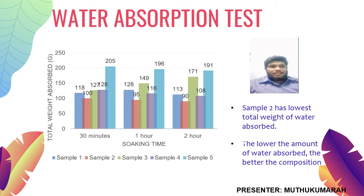These show that different compositions have different results, and that sample 2, with the composition of 20% coconut fiber, 20% cocoa peat, 60% plaster of Paris, has lower water absorption. For the suggestion, there was always a crack in the sample, so we can add more plaster of Paris. Second, we can also use concrete as a replacement for plaster of Paris, so that it doesn't dissolve in water.